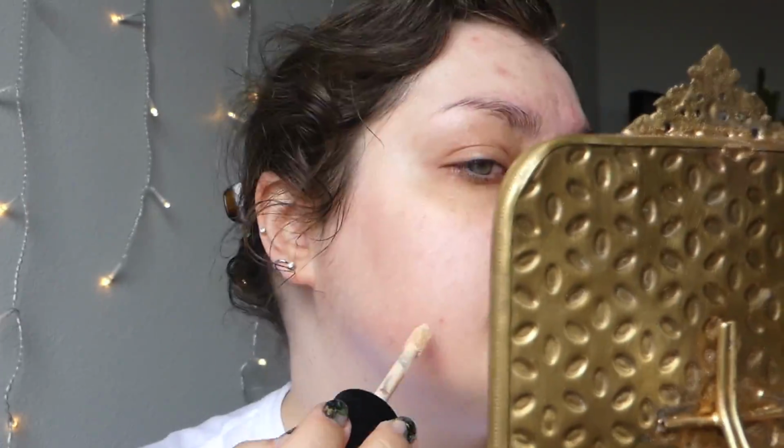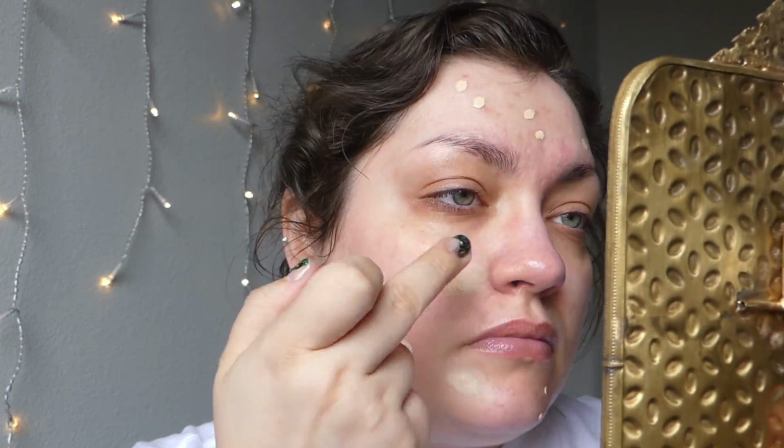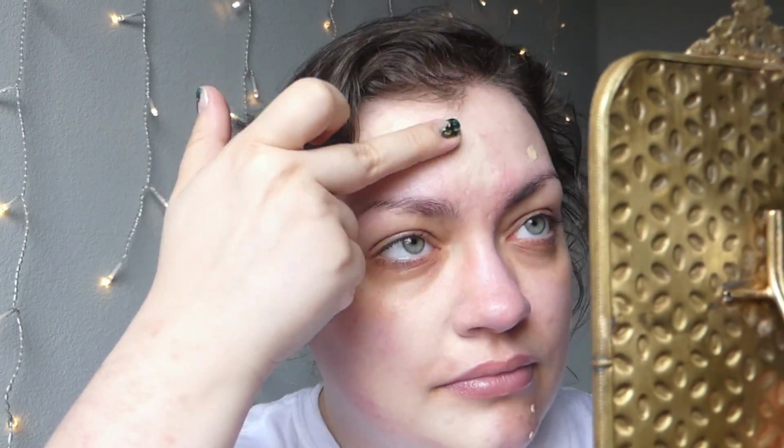I also waited for those to dry down and then put on my Too Faced concealer that I love, the Born This Way concealer, the sculpting one. Beautiful. Figured then maybe I could use less powder. I don't know, maybe it would make it look better with less. Who knows? Figured I would give it a shot either way.